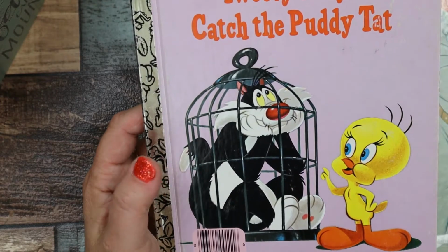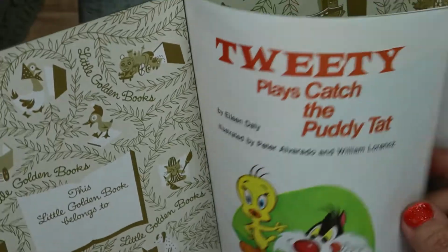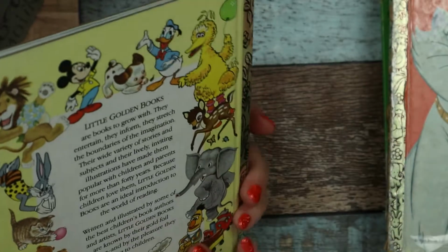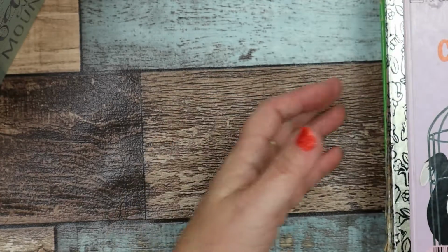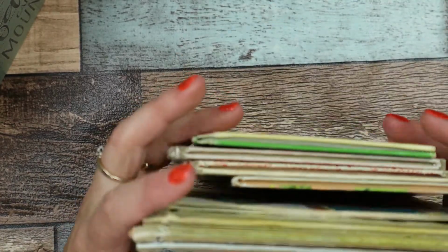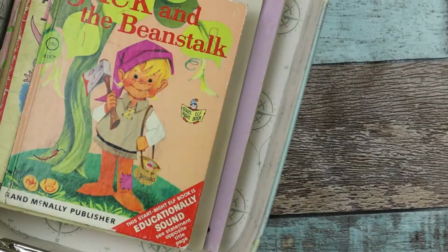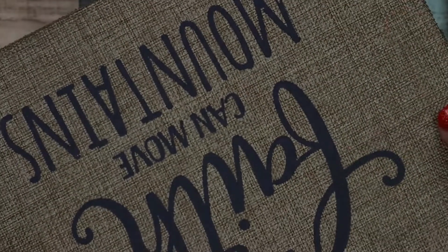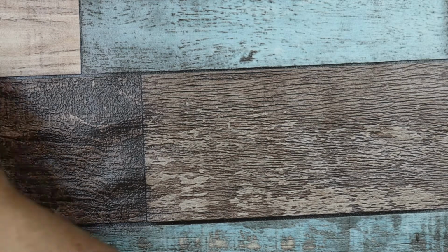And then this was Tweety Plays Catch the Putty Tat. So this was really cute. I think she wanted this in her nighttime book. It's not really a journal, so it's just an altered book that I'm doing. She picked it out because she wanted it in the bedtime stories. So those were there. All right, so that's everything from that box, and just in love with this. It's so cute. All right, now let's move on.